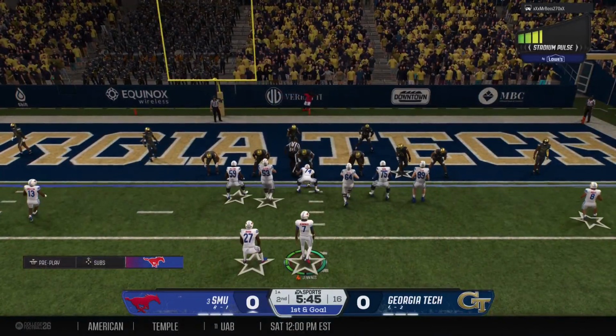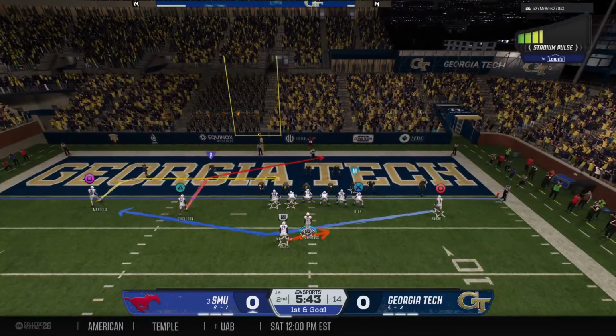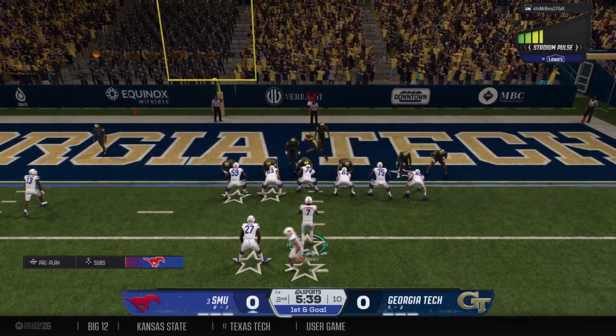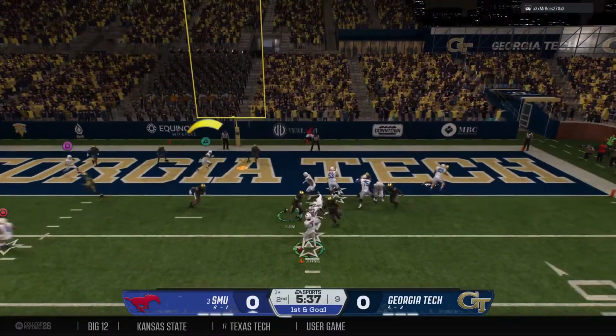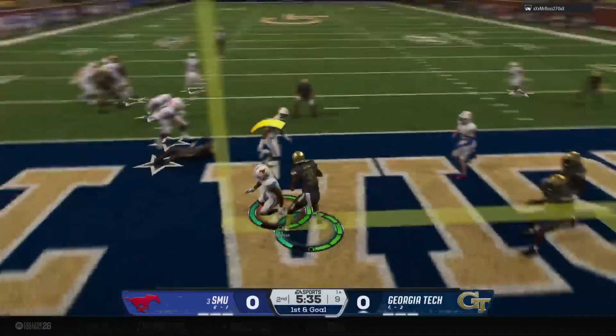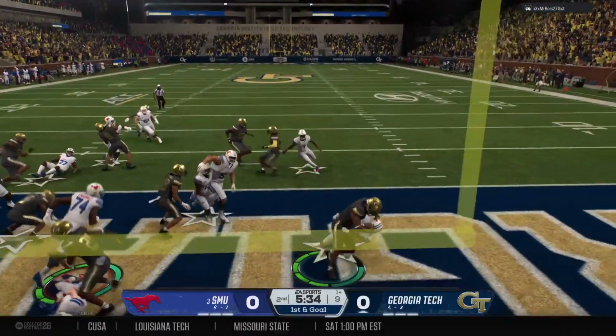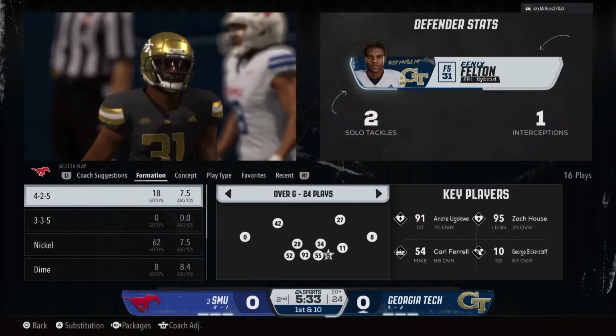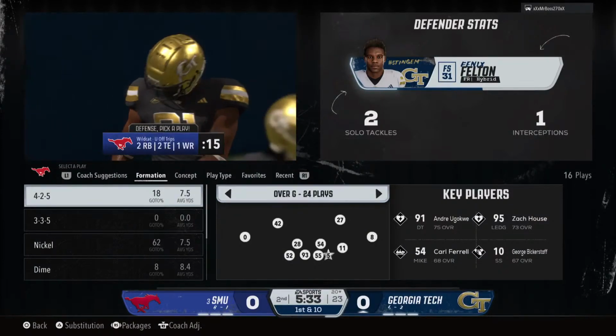And the Mustangs trying to get a touchdown on first and goal. Wide receiver comes in motion. Going for 6. Go to the end zone. It's picked off. He's stopped. Not much on the return, but a whole lot getting the football.